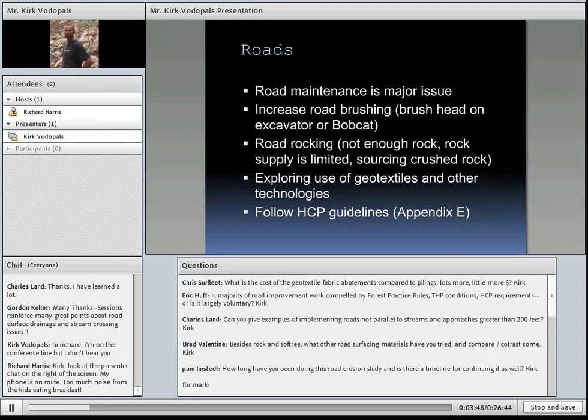Rock is another major issue. The rock supply is limited. Buying rock on the outside market can be very expensive. We do have our own rock pits, but the quality is highly variable. The supply within those rock pits is highly variable, and then developing a usable crushed rock is difficult.